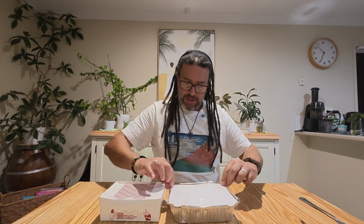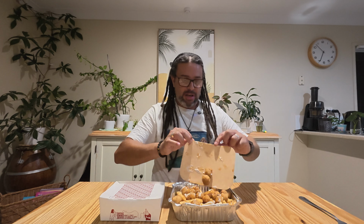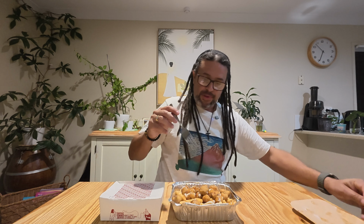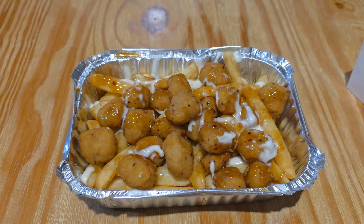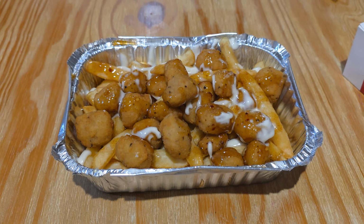So this must be the loaded chips. I can feel the stickiness. Oh, yep, here we go. Whoa, we've got a couple stuck there. So it's got some chicken pops, chips, obviously, some mayo and some chili, honey chili. There you go. That's what they look like. Bit of a close up.